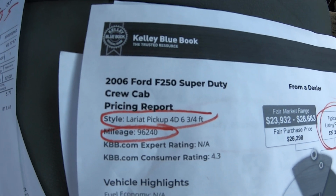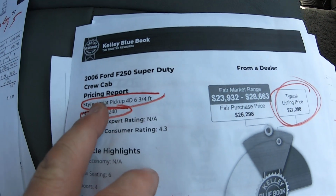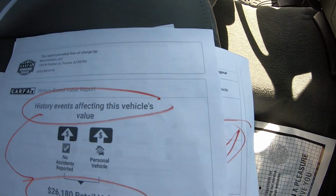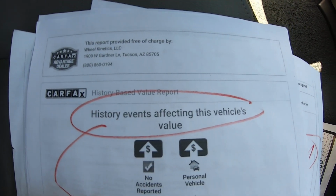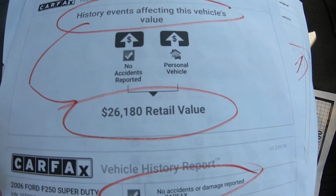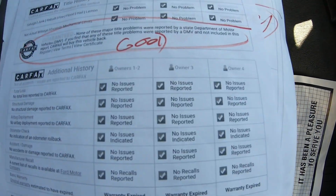Here's the Kelly Blue Book with 96,000 miles, 6.0 4x4 Lariat. Typical listed price is $27,298. Not too many of these with the miles it has. History of events affecting this vehicle's value. So Carfax blends the Carfax and the Kelly, and they come up with $26,180. There's the VIN. No accidents reported.